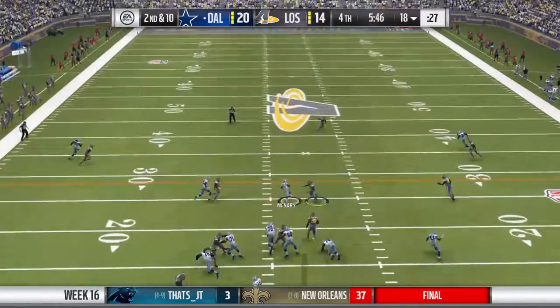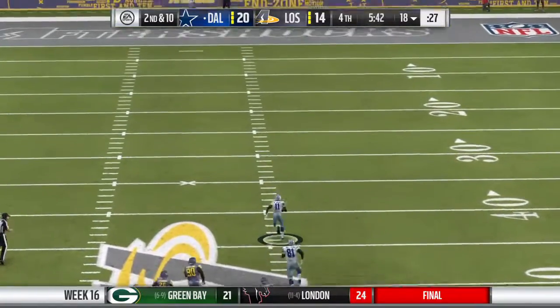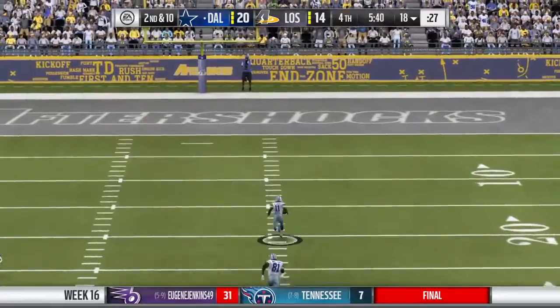And second and 10, he'll look to throw again. And this time he's got the hook up. It's complete. He's at the 40, the 20.